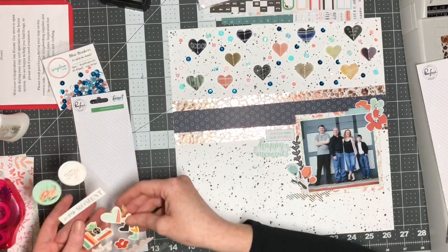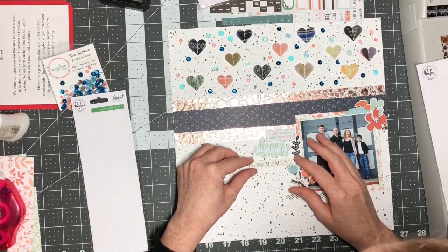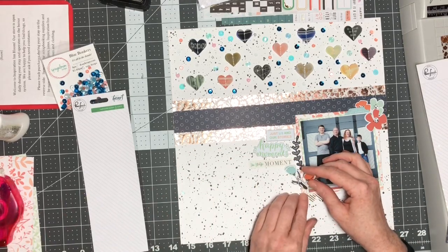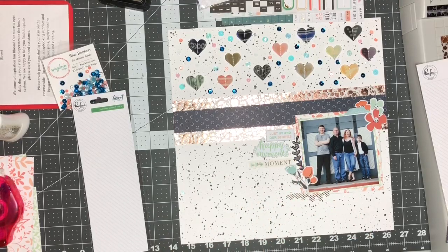But then again, you guys know that if you watch me a lot, I don't force the journaling. If it's there, it's there. If it's not, it's not. And I don't fuss about it. I don't try to like rack my brain for something to write. And I had nothing to write about for this picture other than we're adorable, right?